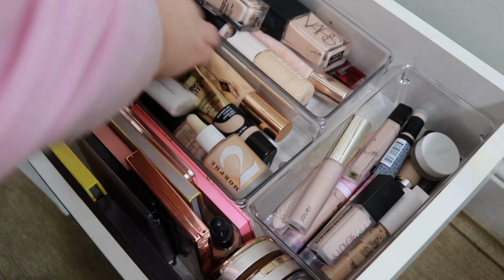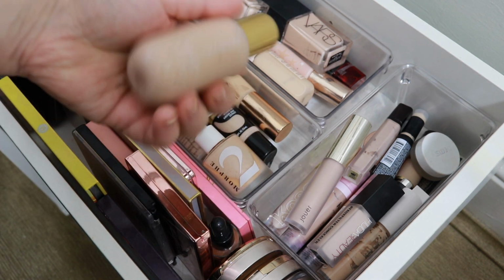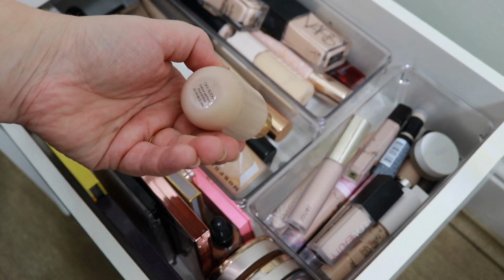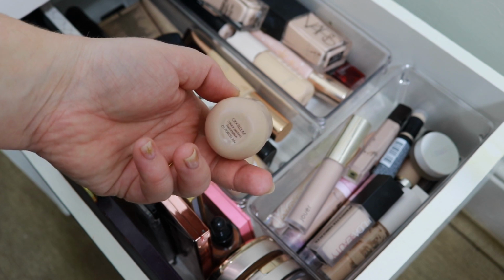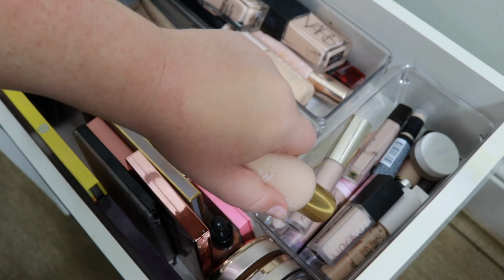Foundation. Let's do this one. It's been so long since I've used it because it's discontinued. OXX Bloom Colour Perfect Foundation. I have the shade 01 Porcelain. I freaking love it. So beautiful.